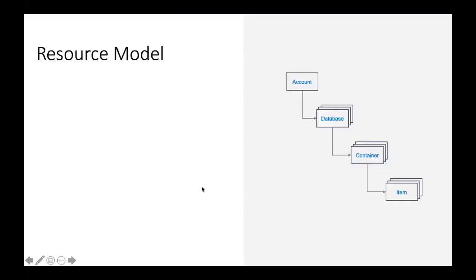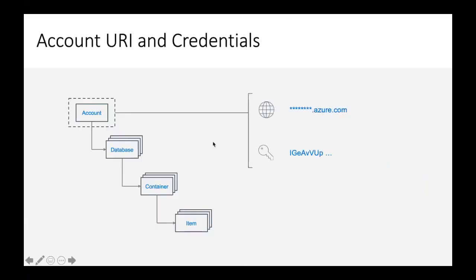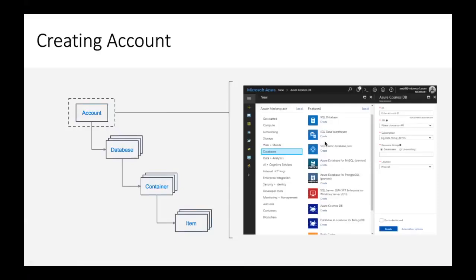So this is what it looks like. The highest level is the account, which we created just now. And an account can have multiple databases. This account is nothing but our logged-in credentials, giving you the kind of account access, the kind of creating your Cosmos DB account, right? That we've done just now.